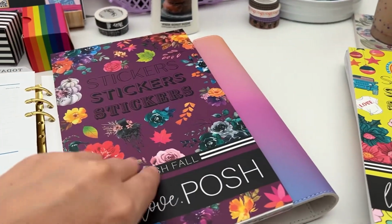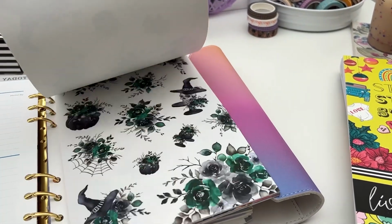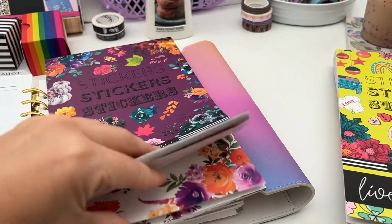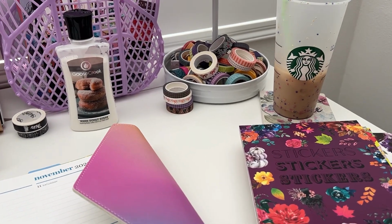This one's really pretty. I forgot about this one. It's really nice, but it is all clear stickers, but look at some of those colors. Oh, it's so pretty in fall. Look at this purple one with the pumpkins. So yeah, I'm just sitting at my desk getting ready to plan.